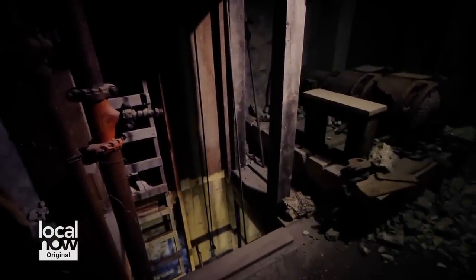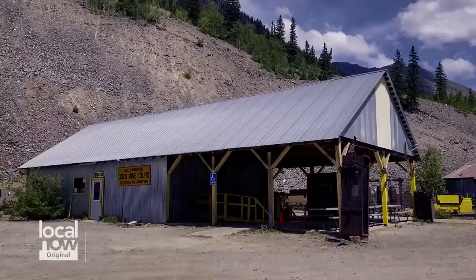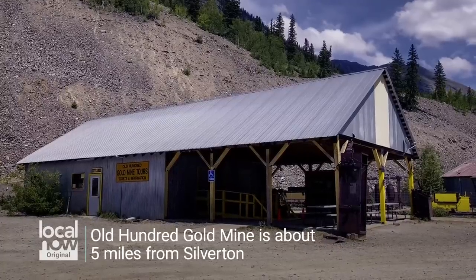There's a multi-layer mine replica. You get a glimpse of mining life and mining history in the museum. Now, let's go into a real mine. We're going on a tour at Old 100 Gold Mine. We take you in about 1,500 feet.